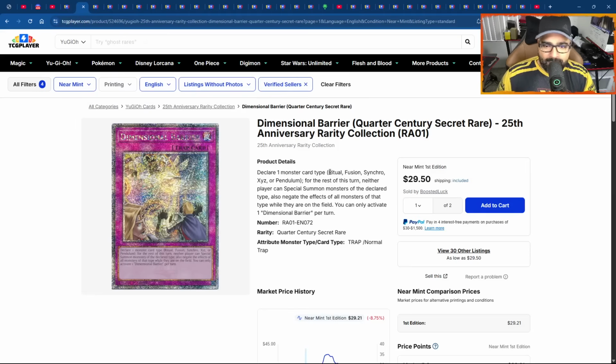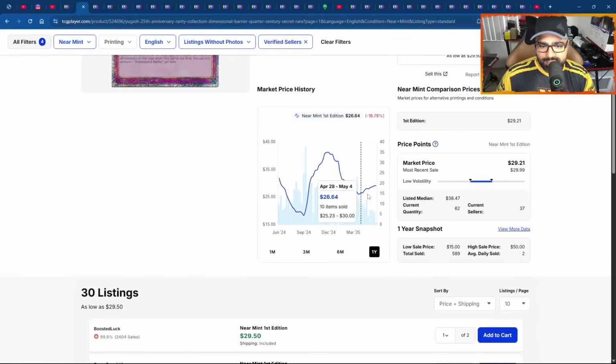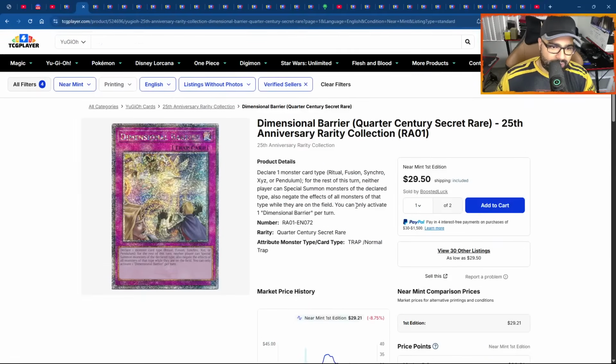But for now, you pick it up when it loses interest, when people are not looking at it. You come and get your D barriers, you slap a hundo on the table for your playset post tax. Not bad at all for D barrier, man. This card could easily be 40 to 50s, man. Easily. It just has to cycle back into the meta, and that might take time. So you definitely want exposure to staple-ish side deck cards like these.